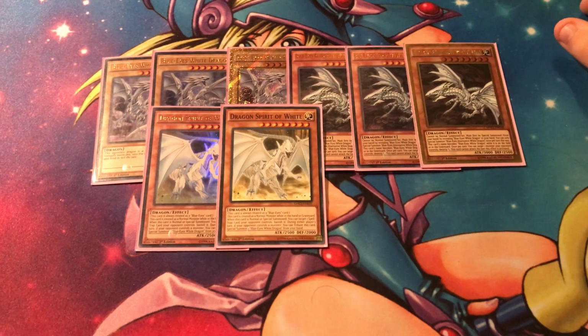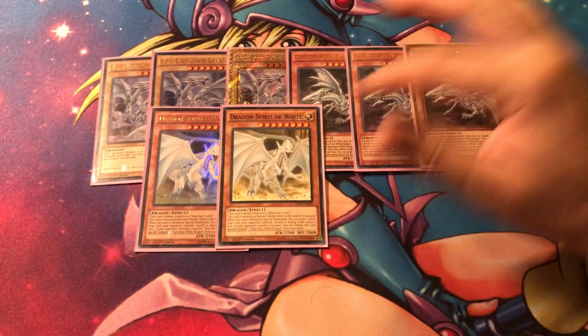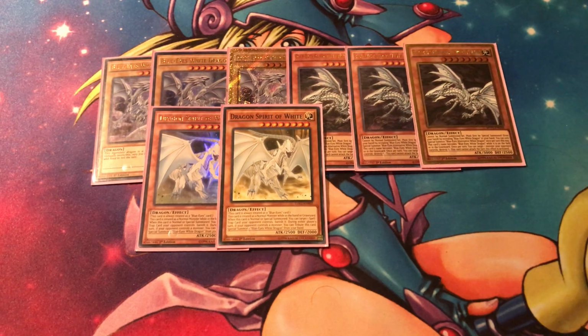And then rounding up our Dragon Boys is going to be 2 copies of Dragon Spirit of White. He's basically your back row destruction. He's another level 8, so you can use him for the trade-in engine. And he also acts as a Blue Eyes White Dragon, which is fucking dope.